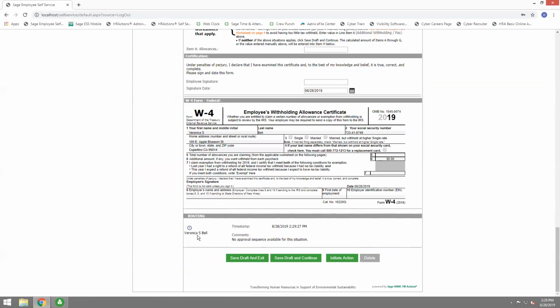Now it gets routed to maybe someone in payroll, someone in HR, whoever the powers that be of the final review of this form. When these forms are approved, it saves a copy within the HR Actions database for audit purposes and history, but it also updates the fields within HRMS.